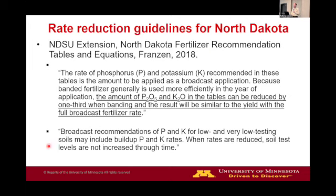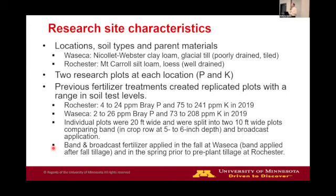But again, he makes the comment, like South Dakota, broadcast recommendations of P and K for low and very low testing soils may include buildup P and K rates. So when rates are reduced, the soil test levels are not going to be increased over time. So if you're at these low levels and you're not putting on those broadcast rates, you're not going to build soil test levels up to higher levels. So in our studies, we wanted to look at, can we still justify, and are these rate reductions still valid? And then also, let's take a look at a band that's probably more traditional. What we're going to see today is a band that's below the row, because we just don't have a lot of starter fertilizer being applied at those kind of rates with planters anymore.